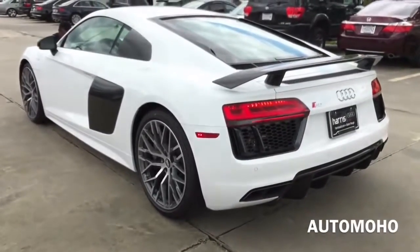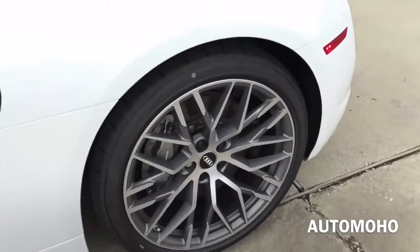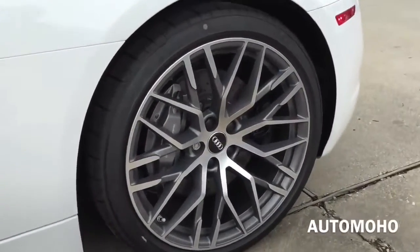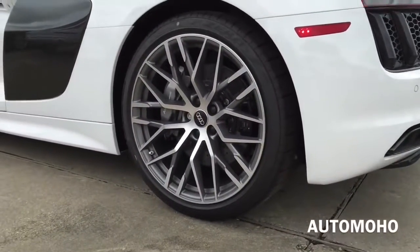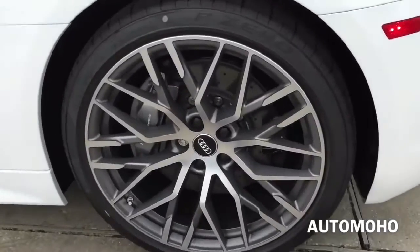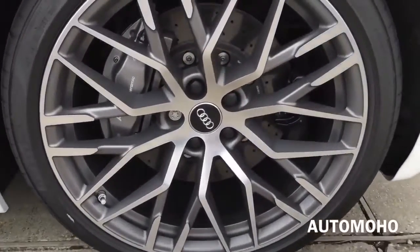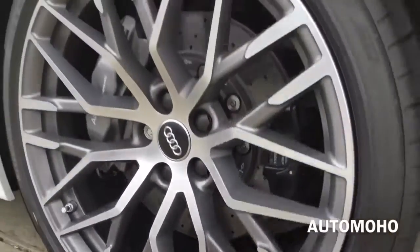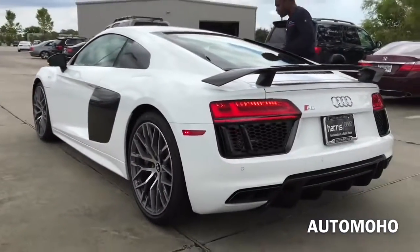Now rear wheels are also 20 inches. It is staggered in width and comes with 305/30 low profile summer tires as well. Behind the rear wheels are the 14-inch Audi ceramic ventilated brake discs as well as the power assisted brake calipers. It also comes with the anti-lock braking system with electronic brake pressure distribution and brake assist, electronic stability control with secondary collision brake assist and traction control. Tire pressure monitoring system is also equipped on all four wheels.